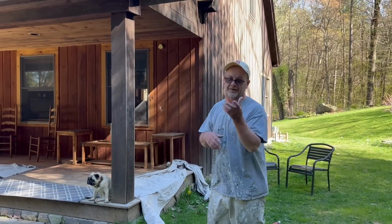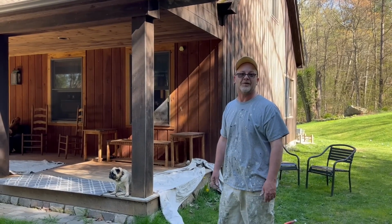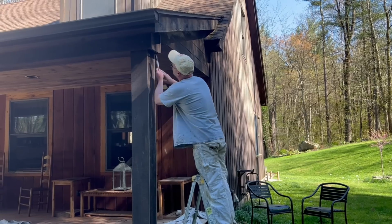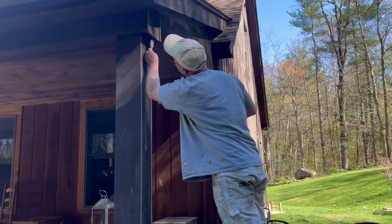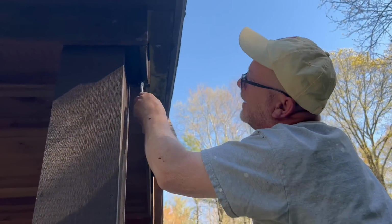So I got to get some stuff ready, and then I guess you can show them how we're going to paint it. Stain it. Sure. Sounds like a deal. Oh man, he did it, you guys. It's done now. There's no going back. Once you go black, you don't go back.